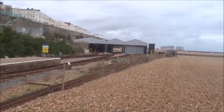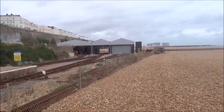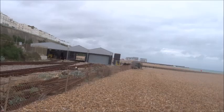And this is also where the depot is. This depot is new, it was added in 2014, the refurbishment works.